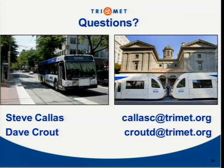So you mentioned that TransitTracker would now know about detours. For those of us who consume your web services, what other goodies is this going to give us?